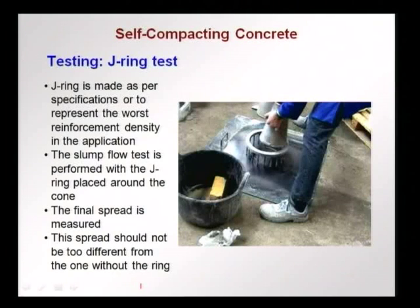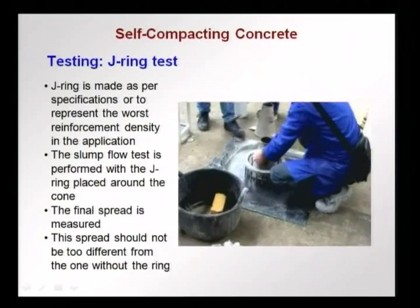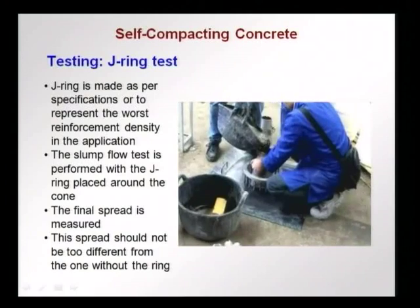Now, we will see how this test is done. So, we have now the base plate, we have the slump cone set, and around the slump cone you see the ring of reinforcement.